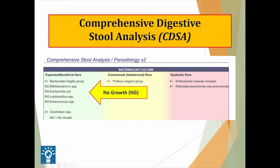A comprehensive digestive stool test can give us some indication of diversity of bacteria. It's not going to analyze every single bacteria that's down there, but it can give a pretty good viewpoint of whether we are dealing with a fairly diverse, I guess we'll call it, microbiome of the gut.